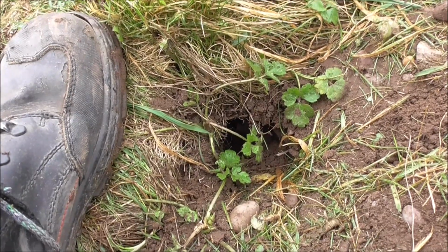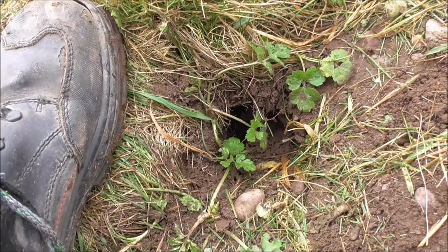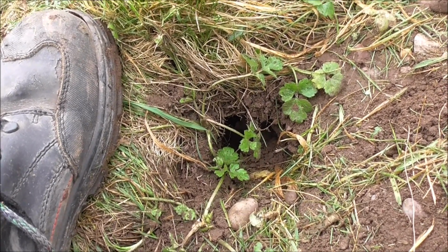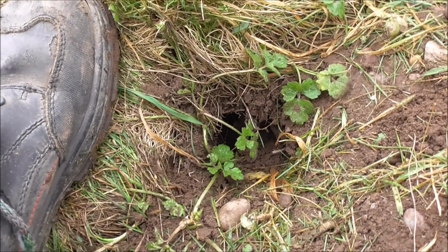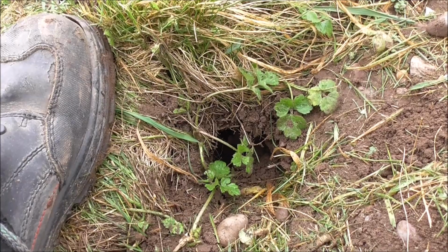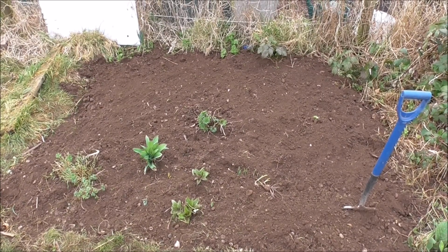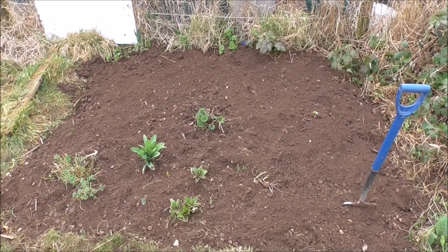So I'm digging the flower bed, and then just on the edge here I spied this little hole. Who do you think lives down there? I'm thinking Mr. Rat, so I'm going to block this one up. I'm calling that done. Doesn't look too bad, does it?